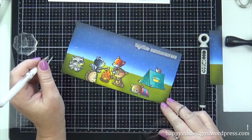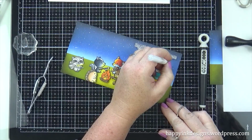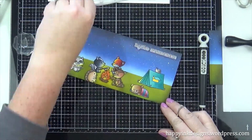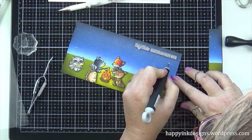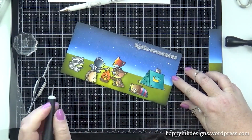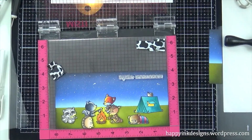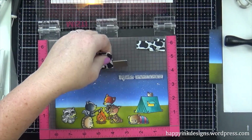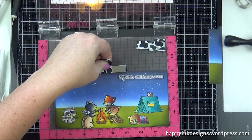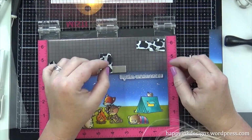And this is a really easy way to add some shooting stars. With the white gel pen, it stays wet for a couple seconds. I just took my craft pick and kind of spread that ink out like a shooting star looks. And that was it. It was perfect. One of them, the one kind of in the center there, dried too quick on me.